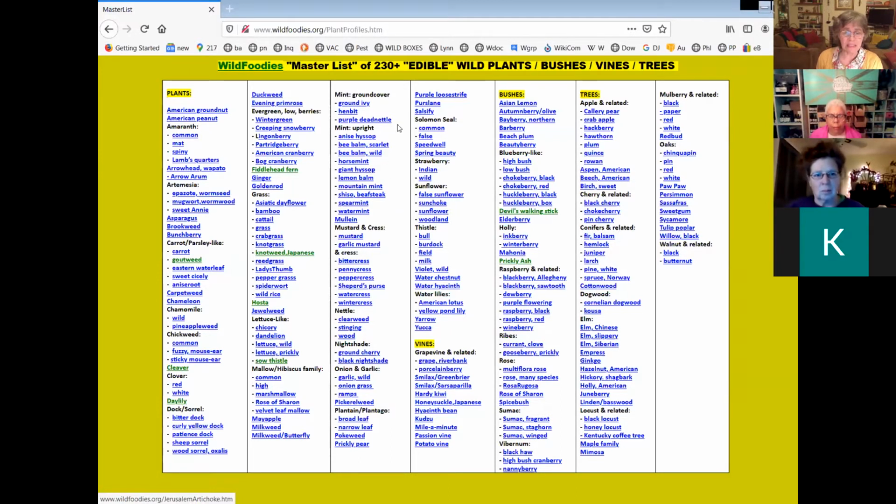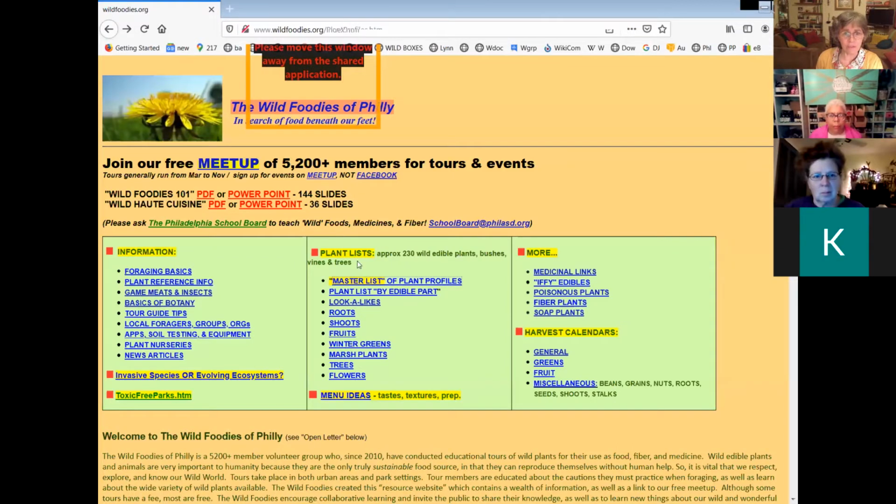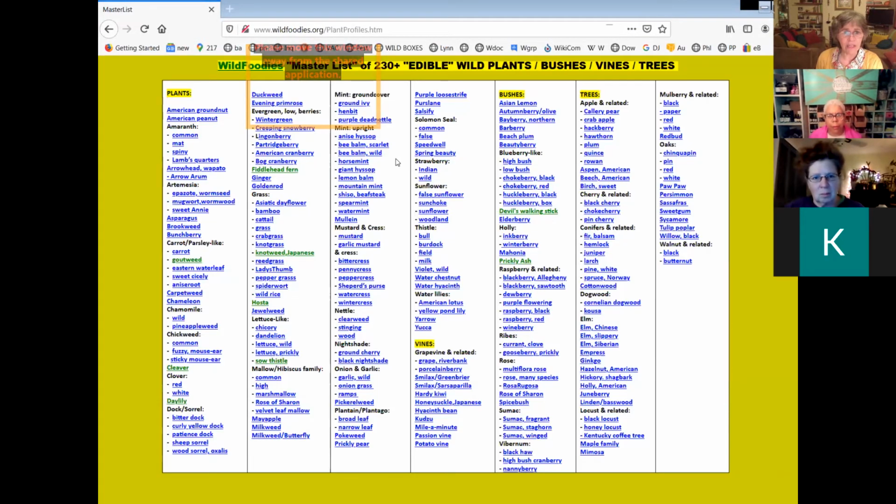And this is that list. It's in the middle of your screen under plant list. The master list is very important. You click onto that, and that's the list that you really should print out and start circling all the plants you can identify now. And that builds up your confidence. As time goes on, you'll be circling more and more plants.